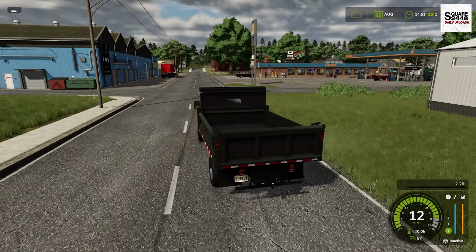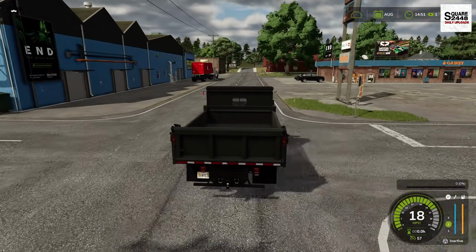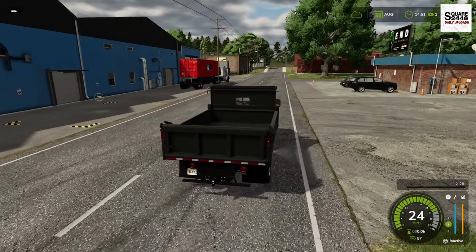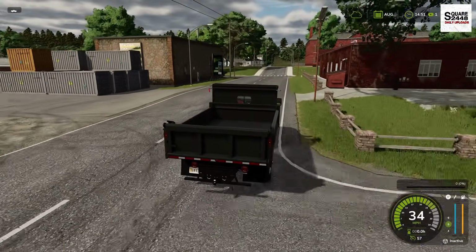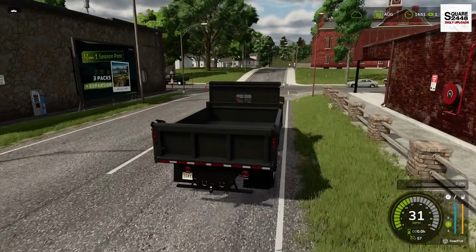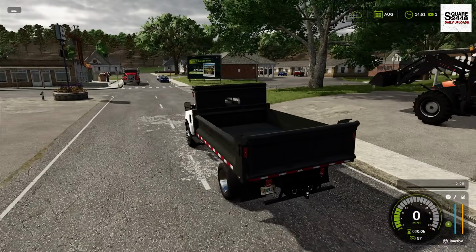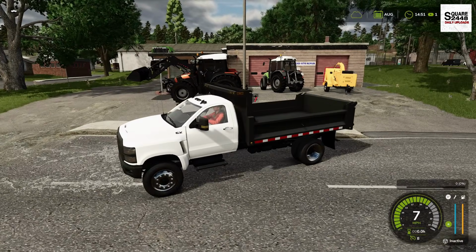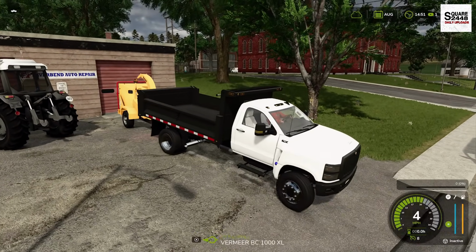But I just rented a Vermeer chipper. It's going to be a lot easier if we can chip some of the brush, some of the branches, than it's going to be to load each of them into the back of the truck here. So let's go pick that up at the local auto garage. I do rent quite a few things from them, so they gave us a discount for being a returning customer. So I think for the entire day it was $400, which I think is a pretty fair deal.